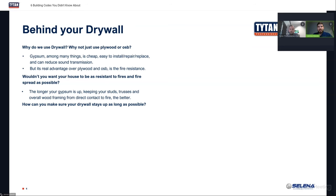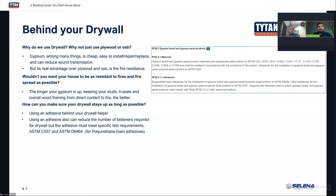Well, if we look at the IRC again, the IRC actually talks about an adhesive, and it says that whenever you're trying to keep the drywall up and make sure it's secured to the studs, this adhesive has to meet a specific code. If it's a caulk adhesive, it would be ASTM C557. And for polyurethane foam adhesives, like what Selena USA has, it'd be ASTM D6464. So ASTM D6464 is specific to polyurethane foam adhesives. And I kind of want to talk about why using a glue would be important.